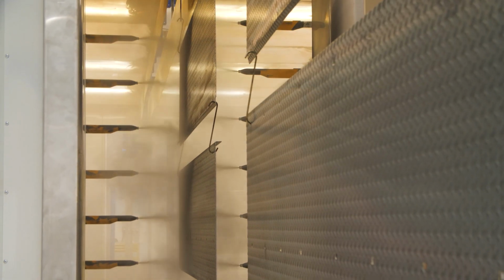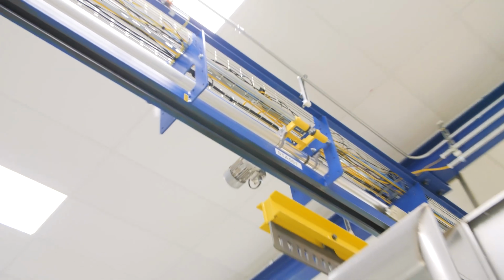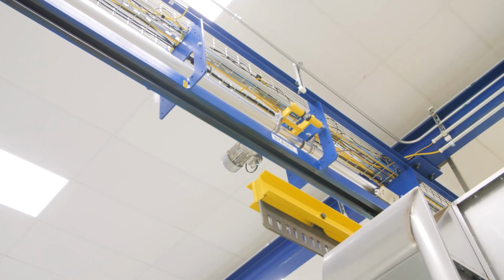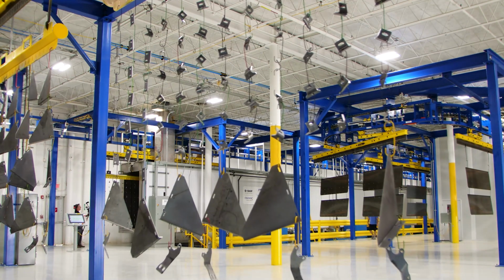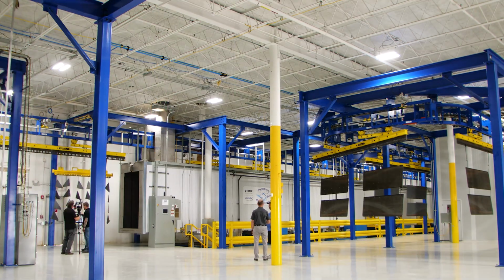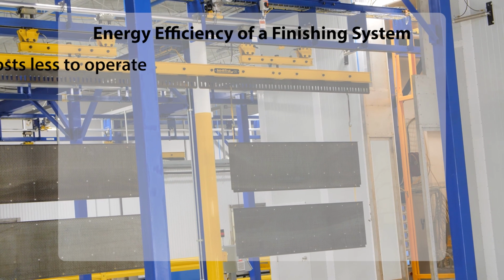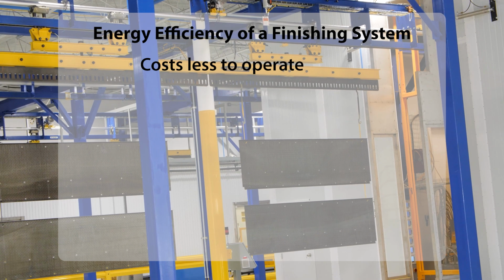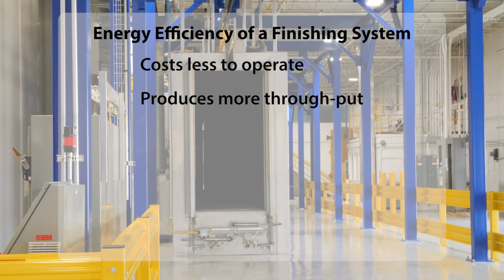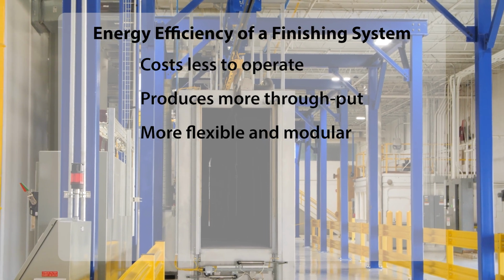So altogether, our systems are more fuel efficient and energy efficient, and we can potentially save 30 to 40% over a traditional system design. Ultimately, that usually translates into maybe $200,000 to $400,000 or more per year saved on a system. So we cost less to operate, we can produce more throughput than a traditional system, and we're more flexible than other finishing systems and more modular.